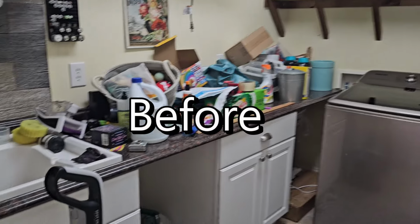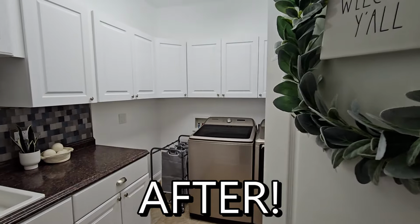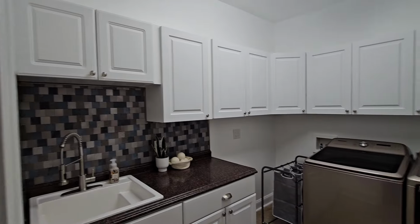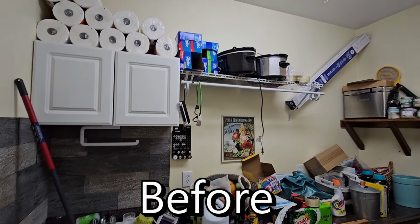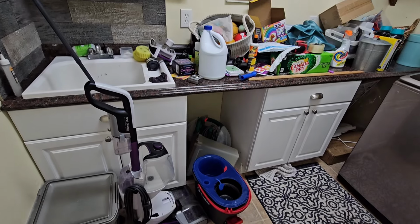I can't believe it looked like this. I'm embarrassed to show this on the internet, but now look how gorgeous it is. It may look a little plain Jane, but I'm so happy because it's clean and bright and there is a place for everything, and everything isn't just piled up and in your face when you walk in.